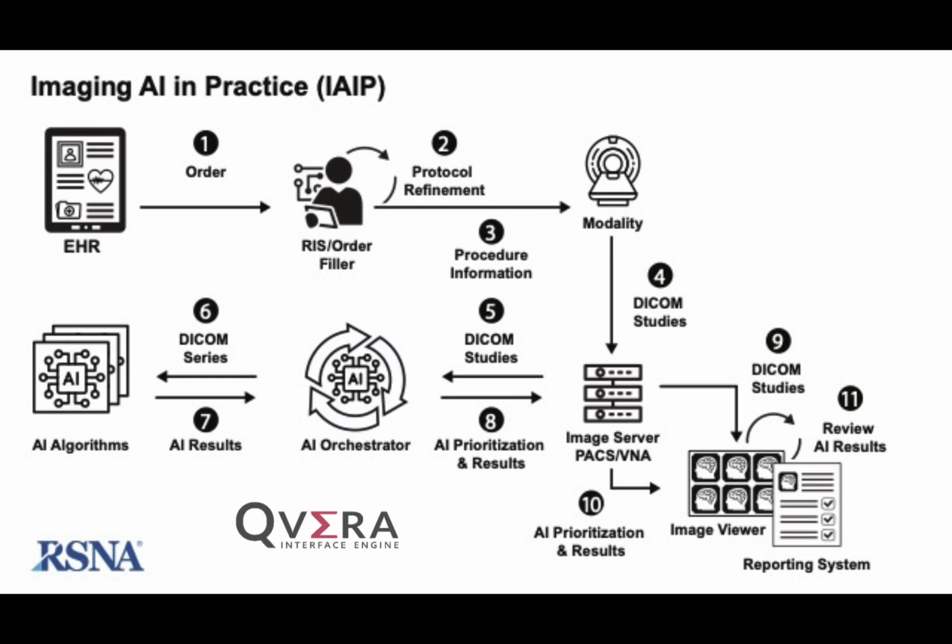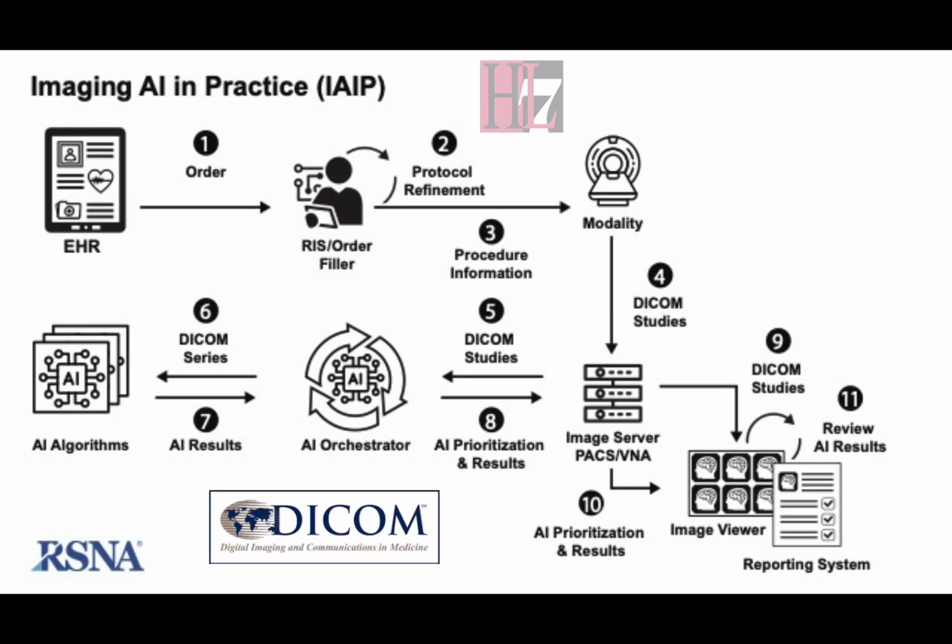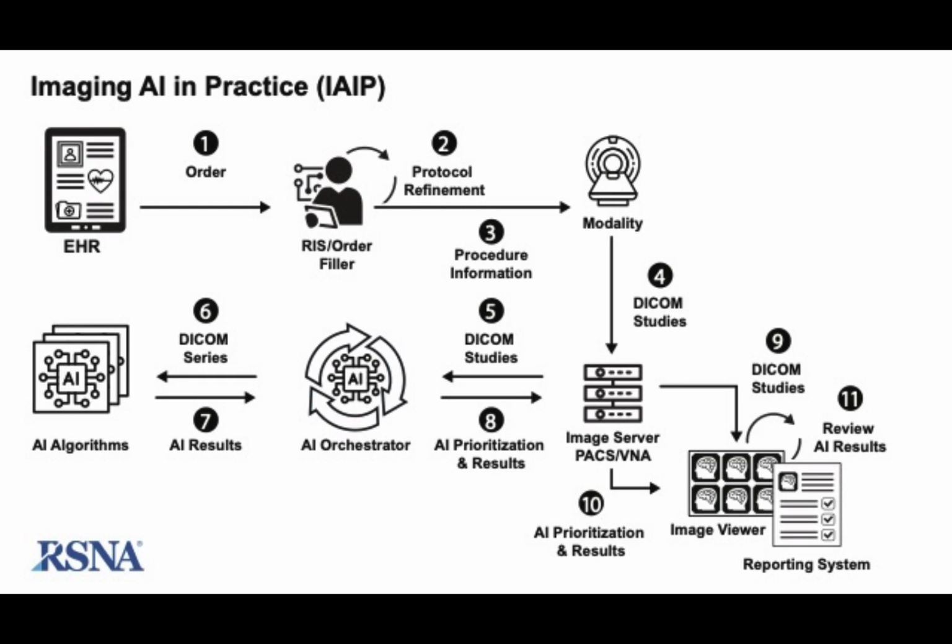Quick aside here about Qvera. There are several different languages that are spoken by these products that I've mentioned, such as DICOM, HL7 version 2, and FHIR. That's where the Qvera interface engine shines. They act as translators between these standards so that all of these products can work together in this interoperability demonstration.